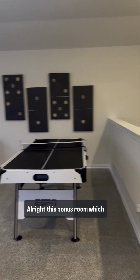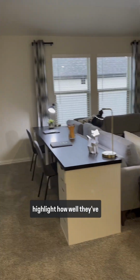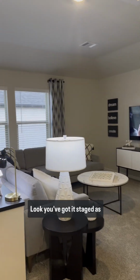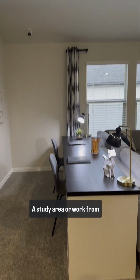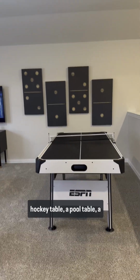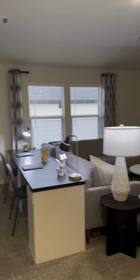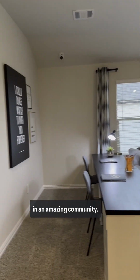All right, this bonus room, which we always refer to as a flex space, I want to take time to highlight how well they've staged this. This is a multi-flex space. Look, you've got it staged as a living area, a study area or work from home area, and there's enough room that you can add, you know, air hockey table, a pool table, a card table, or whatever, all within this bonus space, which I am going to call a multi-flex space. This is an amazing floor plan in an amazing community.